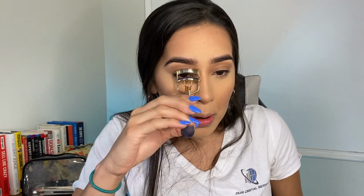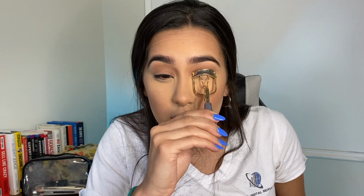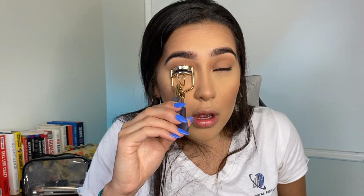All right, so now on to the mascara. I'm gonna be taking my lash curler. I'm gonna curl my lashes. And then with the mascara, the IT Cosmetics Superhero Mascara, I love this mascara. I am then gonna comb my lashes.